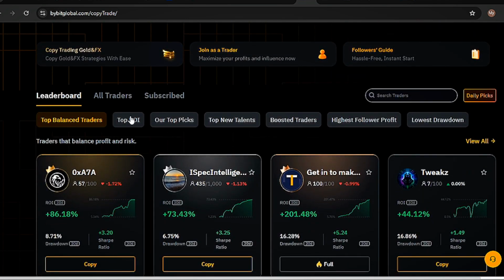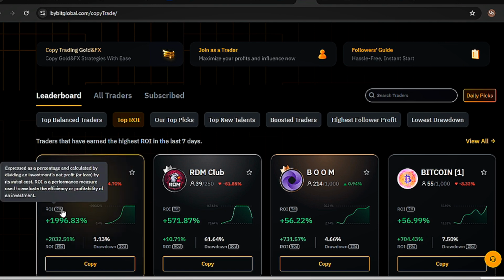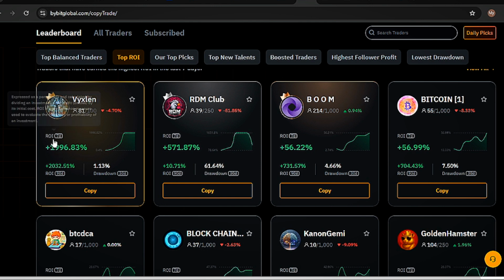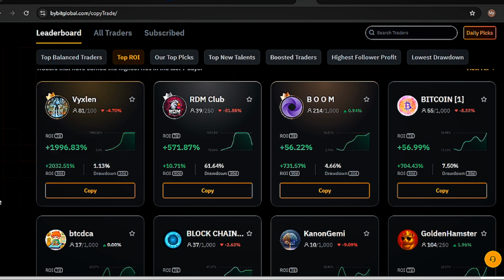There's also this one that is called top ROI. That is, these are the people that have actually brought in the highest amount of return on investment within the last how many days? 7 days right now. So if I go ahead and scroll up in the last 7 days, guys, let's look at this right now. It's really cool, right? This person Vixlen has actually done a return on investment of 1,996% right now, guys. And you can know that this person is 100% a very good trader, because even in the last 90 days, guys, that is 3 months, he has done over 2,000%.